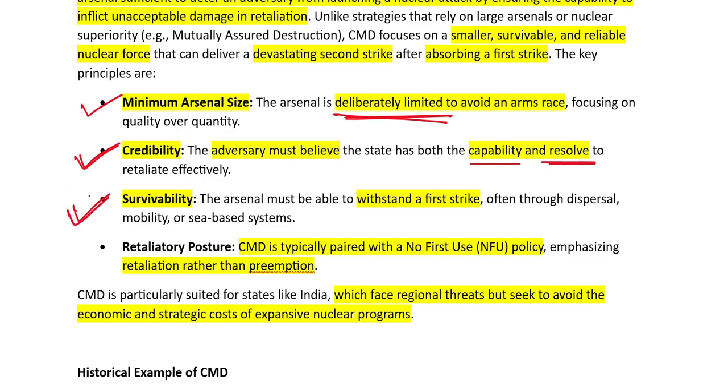The third factor in credible minimum deterrence is survivability. First, we have to be so strong that we can withstand the first strike. Whenever any country attacks us, we will withstand it and retaliate in return. So we have to maintain a state of survivability, so that we can absorb and disperse the first strike. Then the fourth step is retaliatory posture. If we talk particularly about India, we have a no first use policy: we will not use first, but we will retaliate, and we will retaliate massively.